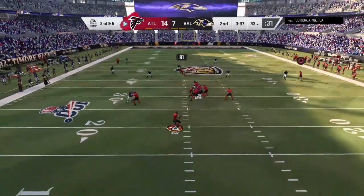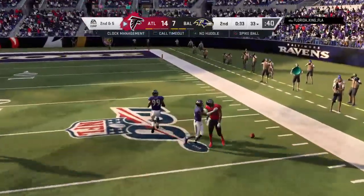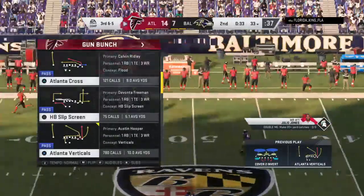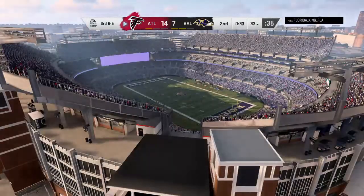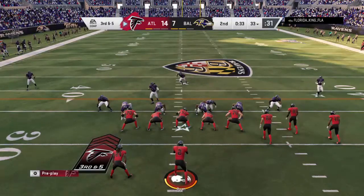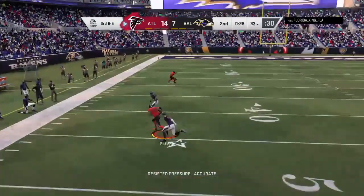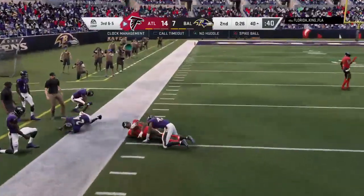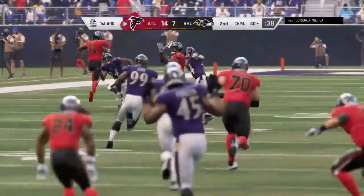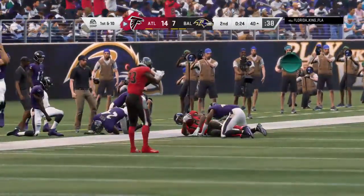Second and 5 now. Ryan. He'll rifle this one deep right side. And that'll be incomplete. Good protection that time, and they couldn't hook up on the long one. Now it's third down. They come up now 3rd and 5 following the incomplete pass. Out of the gun, it's Ryan. And he's got a man, Calvin Ridley. And they've got it well across midfield down to the 40 before it's all said and done. A gain of 27 on the play. First down, Falcons.